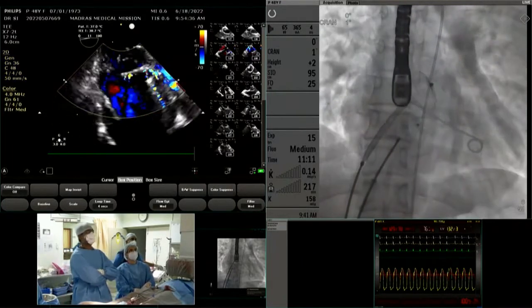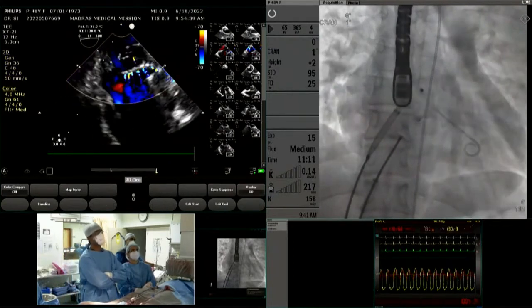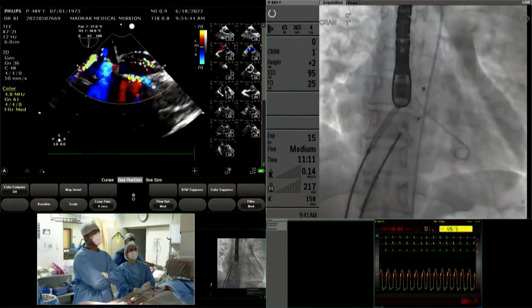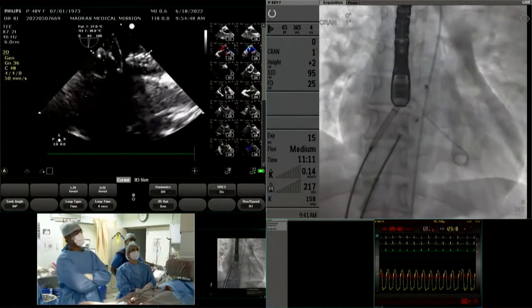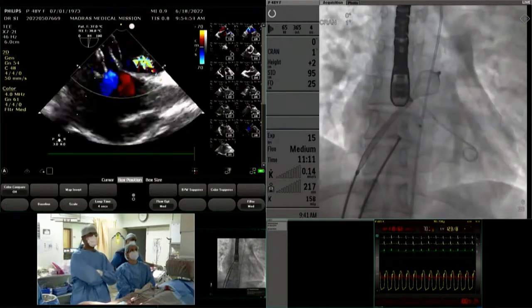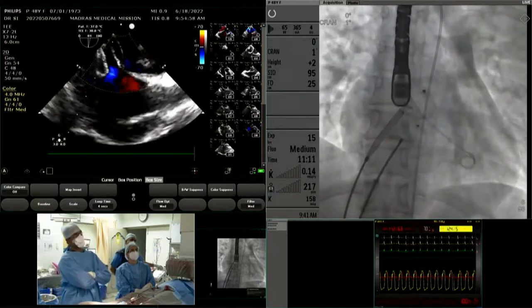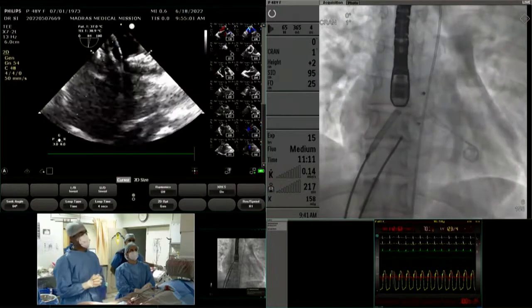That okay. Probably we can see better in 90 degrees or 45. Pramod, you can go TE a little bit different. Yeah, he is now changing the angle. Beautiful. It is not sandwiching because the devices are a little apart from each other, not very close to each other. Inter defect septum is long. It's good actually.